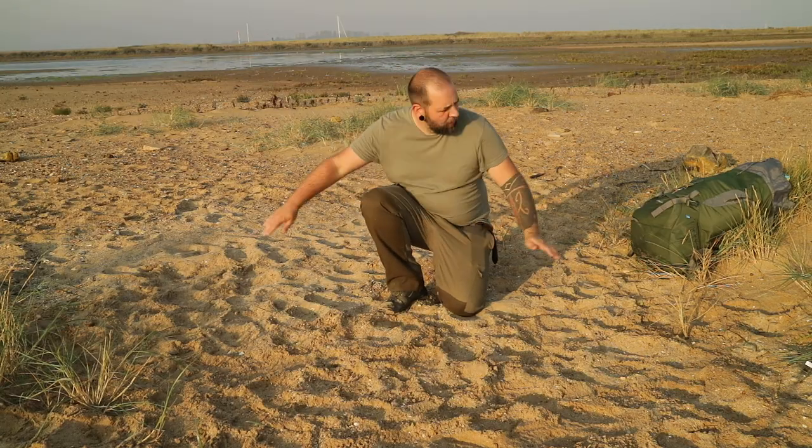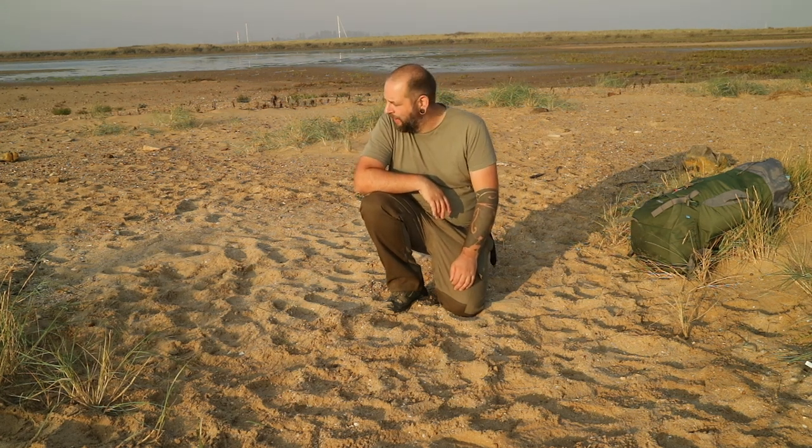Here we go, I'm all squared away, packed up, rubbish is with me, completely leave no trace. I've scattered even the rocks that I used on the pegs. So if you're thinking of wild camping, this is how you should leave it, as you found it, except for a few footprints. Time for me to get hiking.